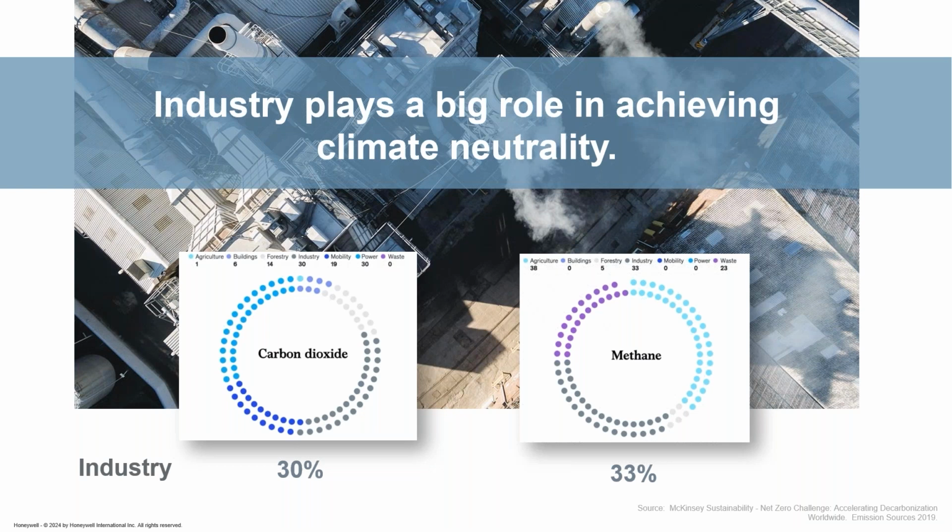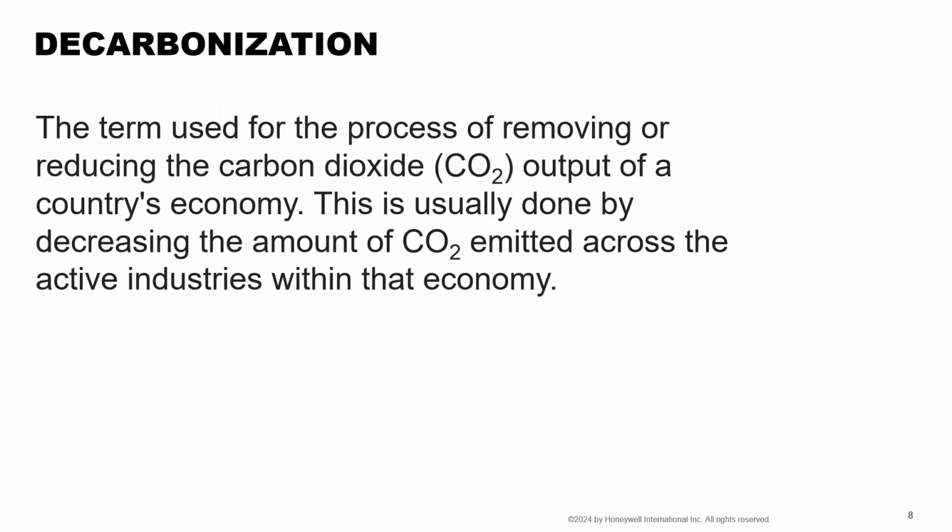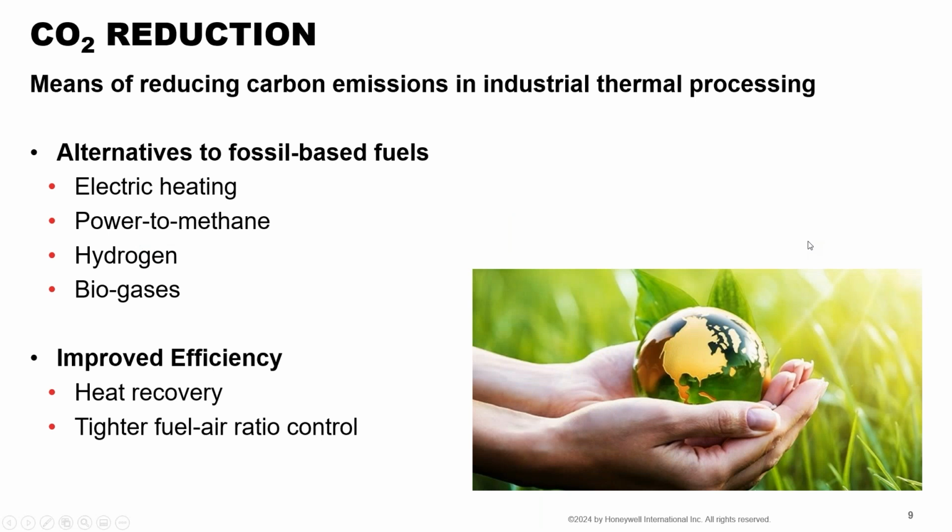And so industry, as the title shows here, certainly has a big role to play in carbon reduction. So another definition here: since industry is such a big emitter of carbon dioxide, it will need to decarbonize. Decarbonization is the process of removing or reducing the CO2 output of a country's economy. This could be thought of in terms of a company as well, not just a country. So CO2 reduction, how can industry go about decarbonizing?